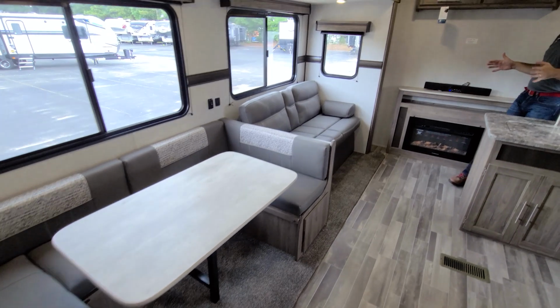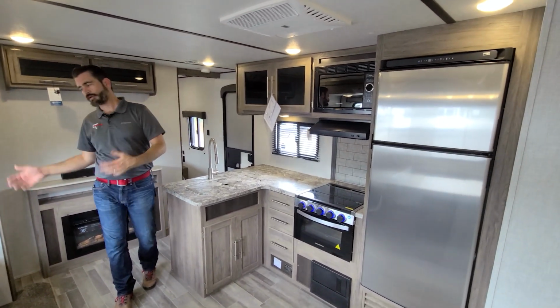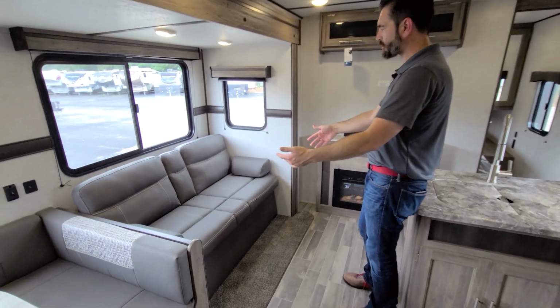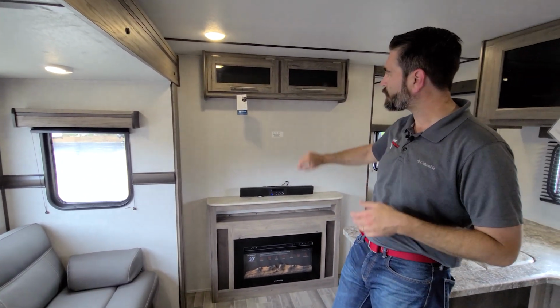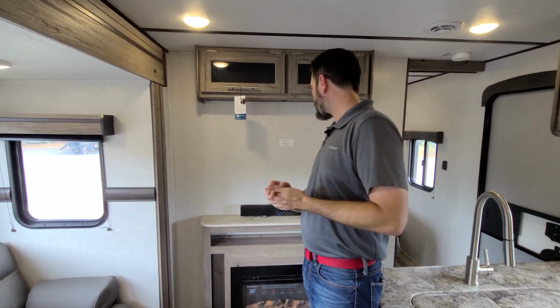I'm standing inside our main living space where we've kind of combined our kitchen and our entertainment. So we have a jackknife sofa that'll flatten out and turn into a bed, directly across from our entertainment center, which has a fireplace down below, a built-in sound bar, and some storage up above. Our flat screen TV mounting location is right there in the center, so you can put the TV in of your choice.